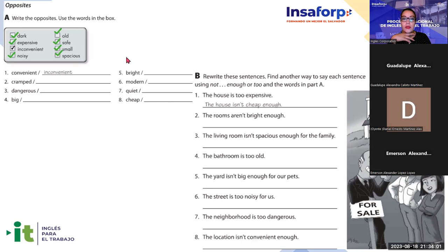Finished, teacher. Okay, Daniel, would you like to share number three? Yes, the living room is too spacious for the family. It's too small. Sería, it's too small, porque ahí nos dice que no es suficientemente espacioso para la familia. So, the living room is too small for the family. Good try. Thank you so much.